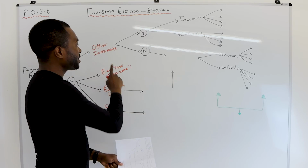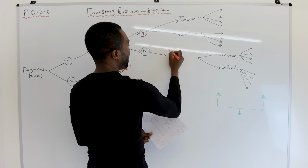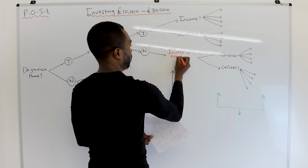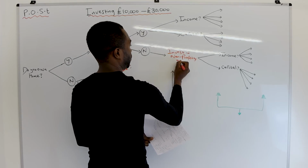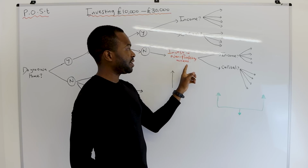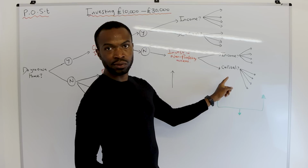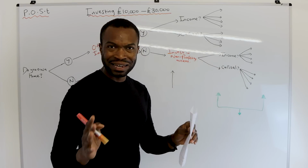Now, if your answer here was no, do you have other investments? I would say to you, invest in other non-property assets. Right? And in order to invest in those non-property assets, key question again, a bit like above, would be, do you want income or do you want capital? And again, that will lead us to various assets, which we're going to look at the end, okay?